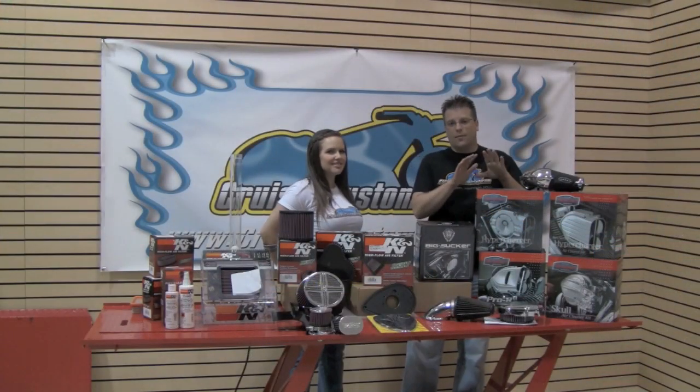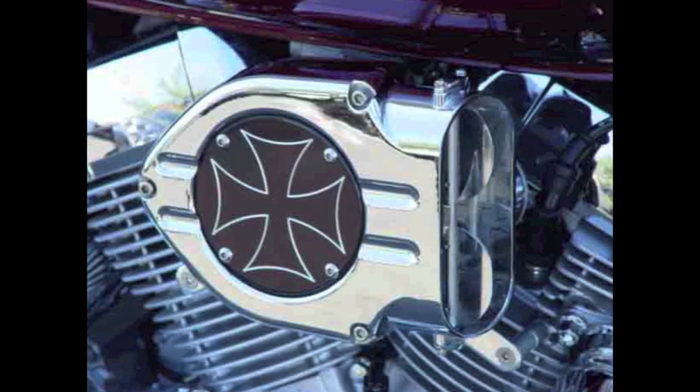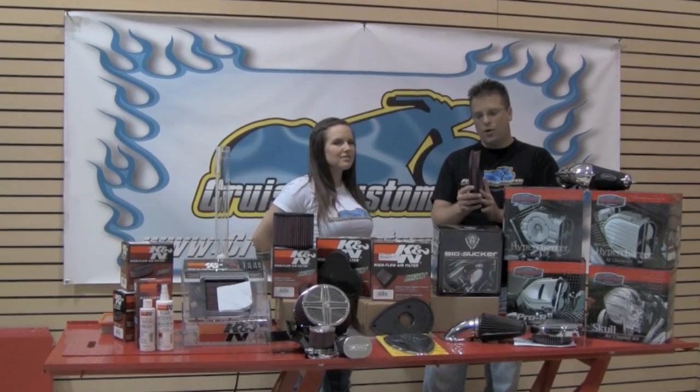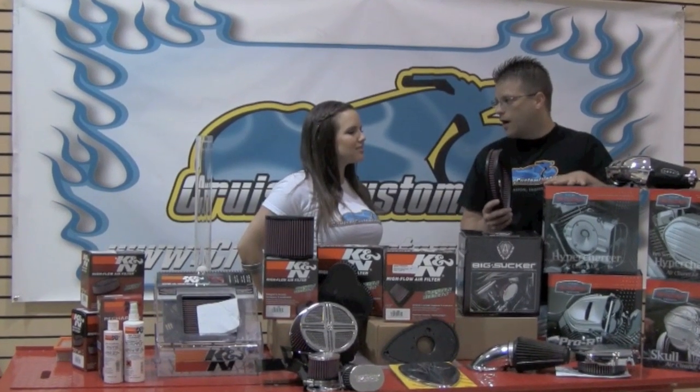We know that Kuryakyn is the largest producer of air kits. What are some of the differences? Starting here on the top, the standard Kuryakyn Hypercharger has been around for lots of years, and it started with Harley-Davidson, but now there's an application for just about every metric cruiser. The standard Hypercharger has a filter element that's about this thick. What that's going to do is it's going to dramatically increase your airflow over stock.